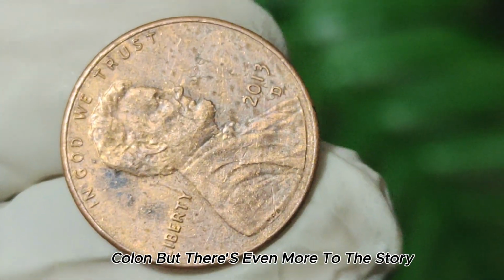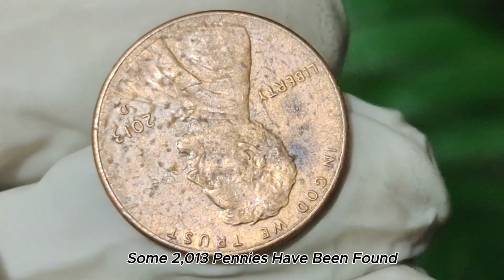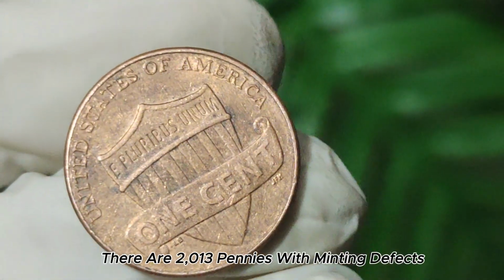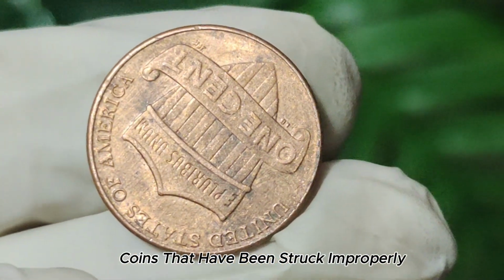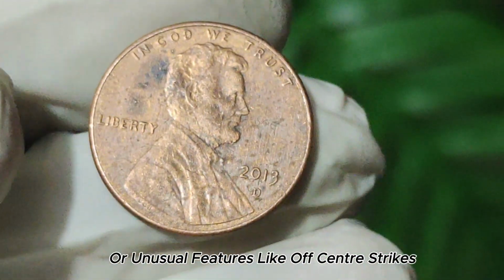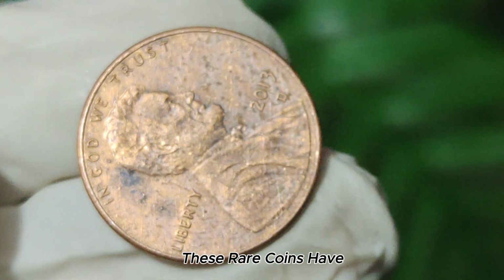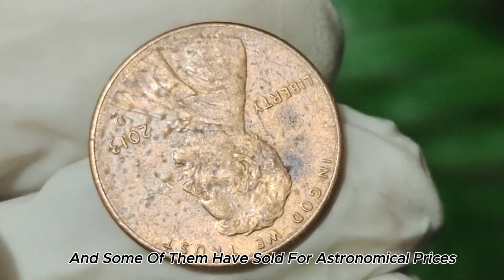But there's even more to the story. Some 2013 pennies have been found with even rarer errors that can fetch much higher prices. For example, there are 2013 pennies with minting defects, coins that have been struck improperly, causing significant damage or unusual features like off-center strikes, missing letters, or design elements.